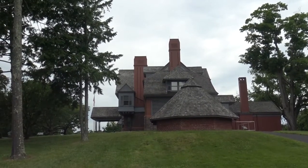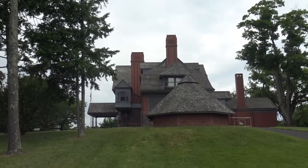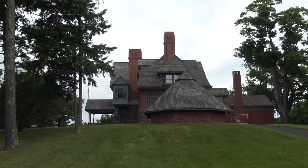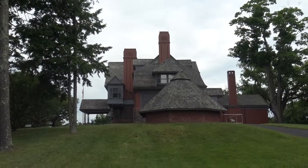Just the way the stairs go, the little bedrooms are... To me, it feels like if I was to live in any of the houses we ever do tours in, this is the one I'd want to live in. I just always love the look of it, being built here on the North Shore, the taxidermy in it. It's definitely what I love.